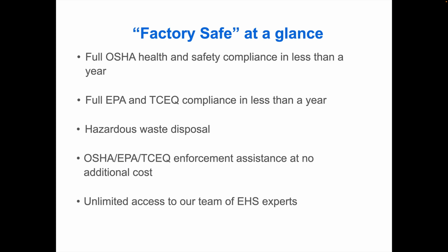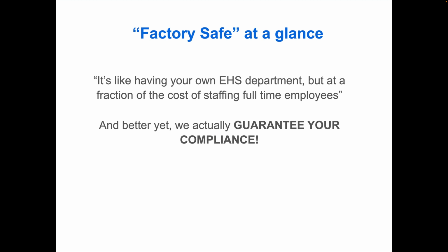We also give our clients unlimited access to our team of experts, unlimited phone, email, text access, including our regular visits. And finally, we offer everything at an affordable fixed monthly fee that we tell you on the front end. There are no surprise added costs. I promise you that's the way it works. Fixed monthly fee every month, no surprise costs. And again, just like assured compliance, the easiest way to think about it, it's like having your own environmental health and safety department, but at a fraction of the cost of staffing full-time employees.